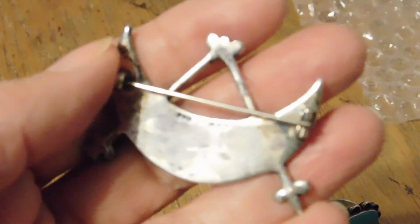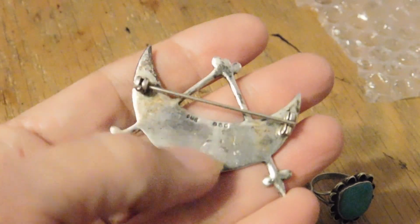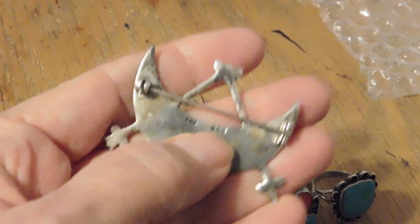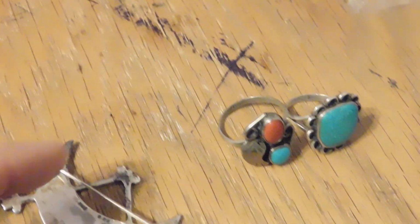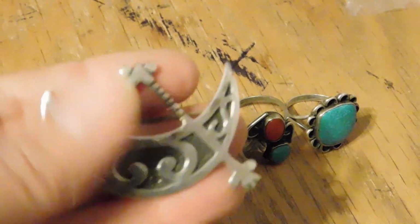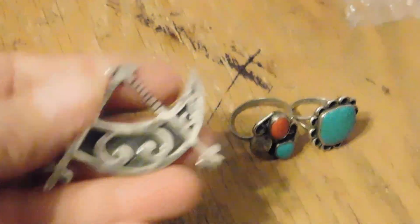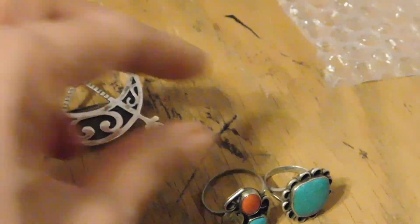These are very collectible, and if I could just show you the mark, I would. But you're not going to be able to see it. It's right there. I can't talk tonight. $95 is what this sold for. So I was very pleased with that.